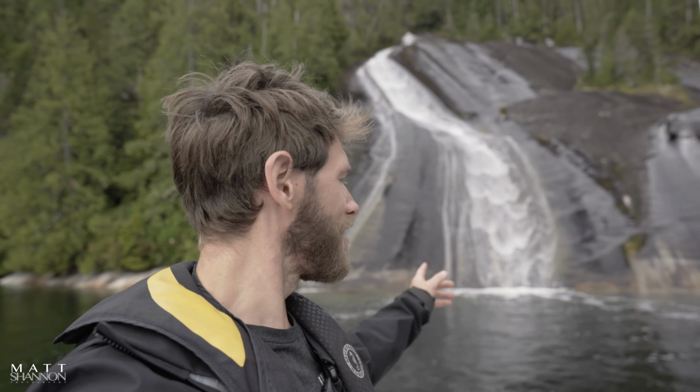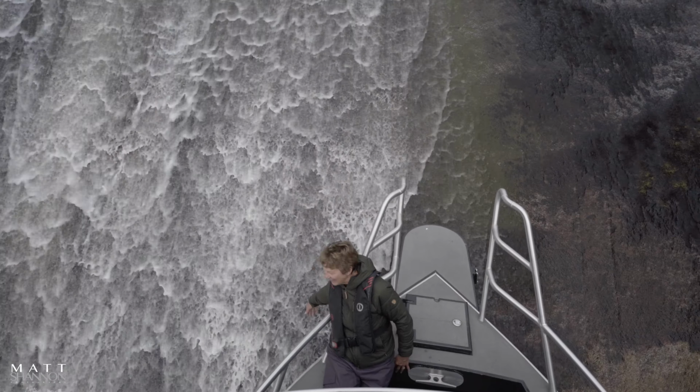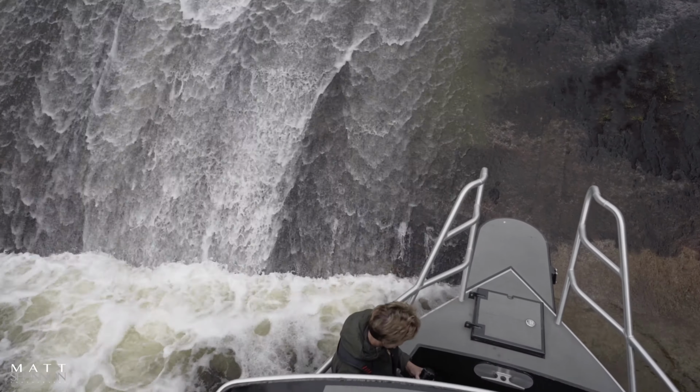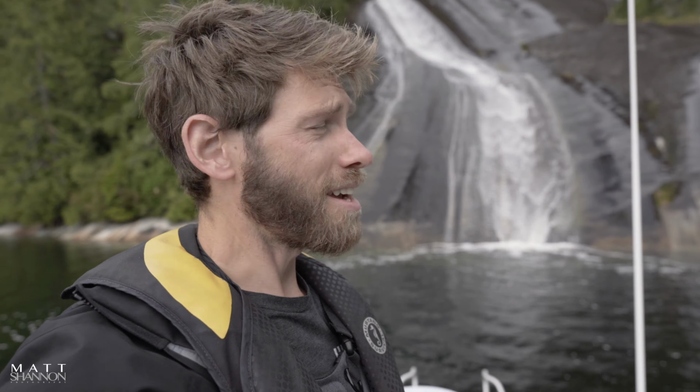We wanted to see a waterfall, so here we are. Captain said we're going to go right into it. He got us pretty close. I think we're up about 7 feet, really high tides right now. And we got a little bit of rain last night, so now we've got some water in the waterfall.